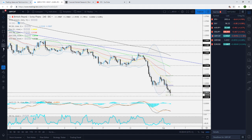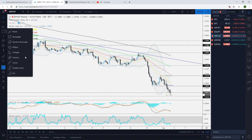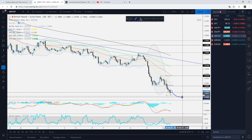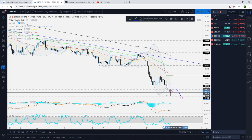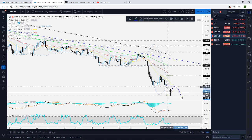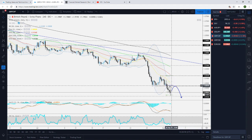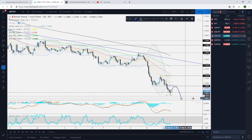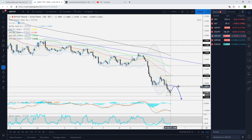But for now, if we see a push and a possible correction to the upside, we're only going to target this level here, yesterday's breaking point near the 1.2020. We'll see how it's going to perform around there, because if it holds, then we could see another round of selling and potentially drifting below the 1.1913 level. So that's why be very careful.